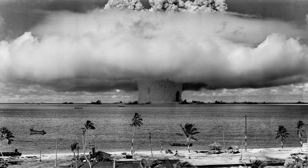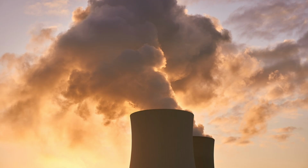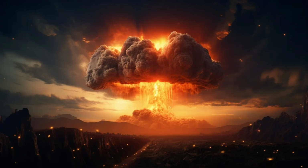It was fission bombs, sometimes known as atomic bombs or A-bombs, that destroyed Hiroshima and Nagasaki, Japan, with the force of between 15 kilotons and 20 kilotons of TNT. Many modern weapons, though, have the potential to do even worse damage.